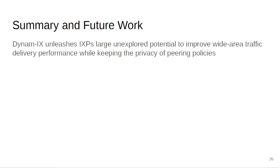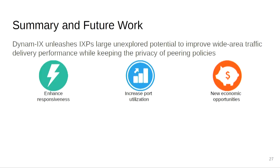So in summary, we have presented a first approach to unleash the potential of IXPs to improve wider traffic delivery performance. And more important than that, we are doing this preserving the privacy of their peering policies, which is a concern for the network operators. So with Dynamics, we are going to enhance the responsiveness of the internet traffic dynamics, be able to increase the peering policy utilization, and also create new economic opportunities for the ASs, because since they are able to interconnect much faster, maybe they are going to be able to establish new agreements that they wouldn't be able to establish in the current situation.